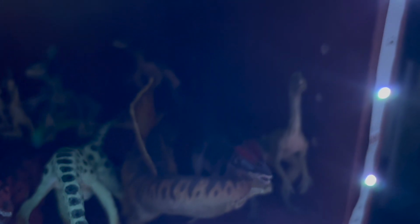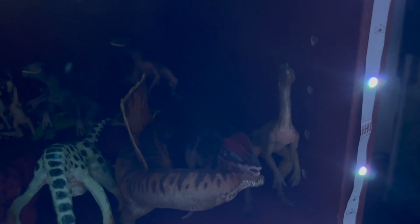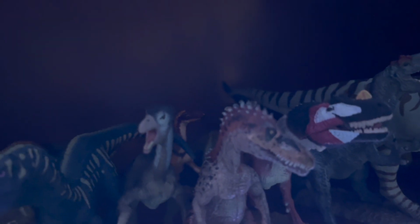And at the very end, we have this Papocompsognathus, which is surprisingly big. It is actually the tallest of these small theropods, despite being the smallest species. Yeah, small compy, I don't think so. Over here, though, this one is definitely aching for some extra space.